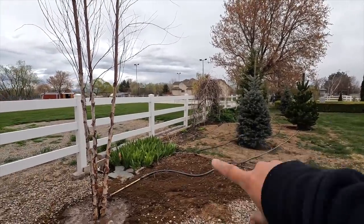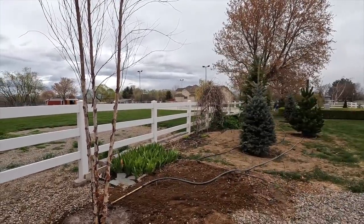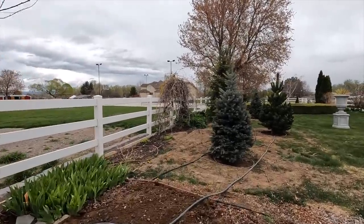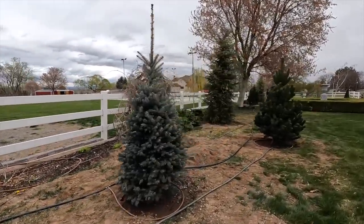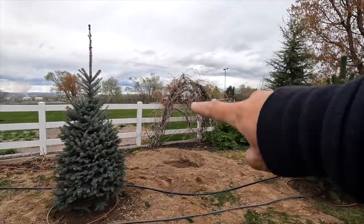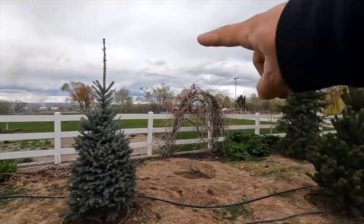I'm thinking, like, wouldn't a big old black lace elderberry look beautiful right in here, and kind of fill in that space, provide some red. I was gonna put another deciduous tree, something maybe a little bit smaller, like maybe something that grows 10 to 15 feet tall and wide right in this space right here.